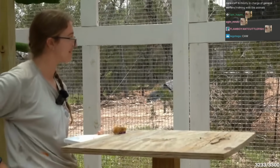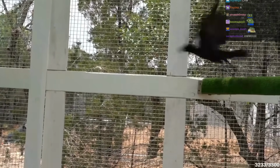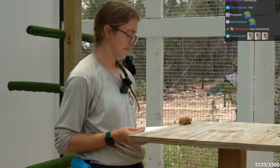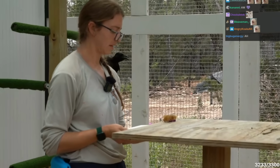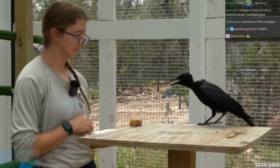Good job. So Abbott and Coconut are American crows. They were born in the wild in Central Texas. And they were blown out of their nest by a storm and then raised by people. And when they were raised by people, they imprinted on people. They don't know how to take care of themselves in the wild. That's why they're here. Can you come paint?